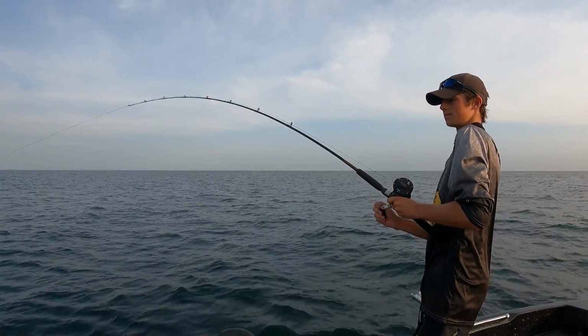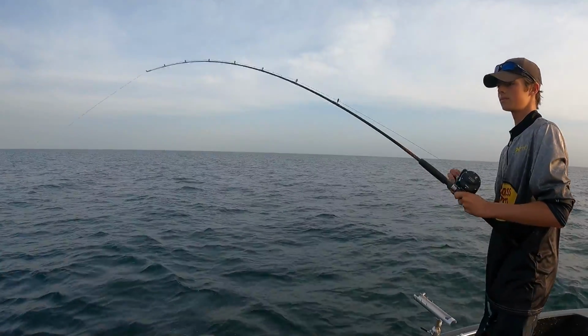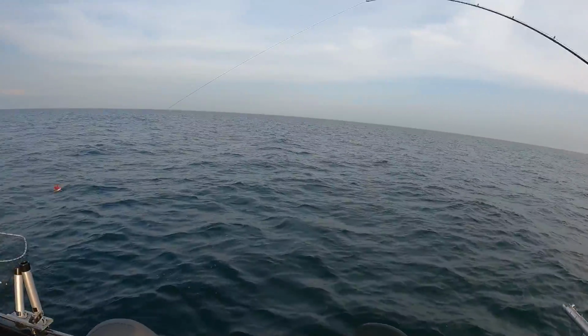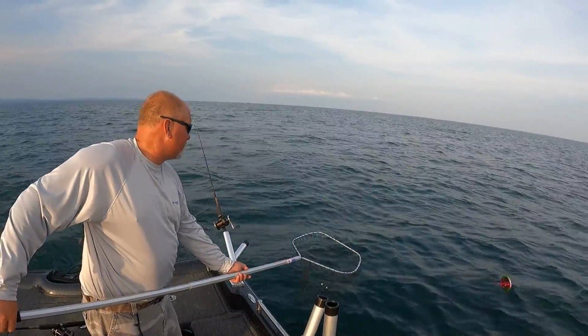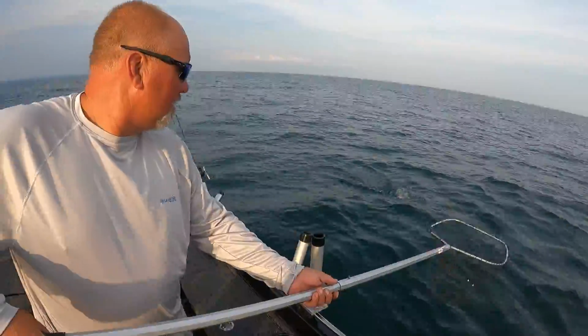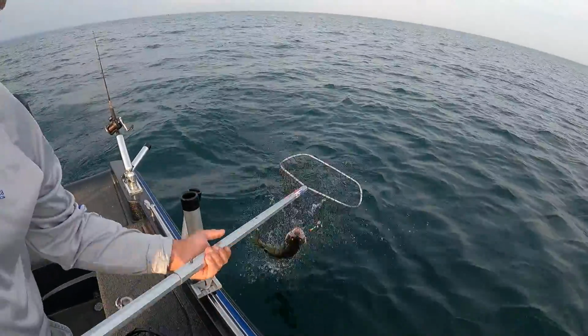That's got a long leader on it, so you're going to bring it right up to your tip. Keep going. That's nice, all right. 8 inches or so. Keep reeling. Sky that rod. There you go.